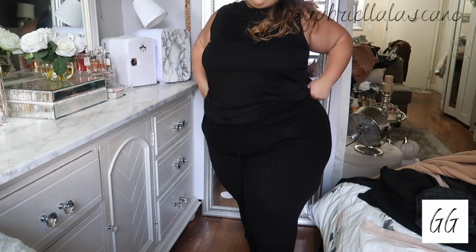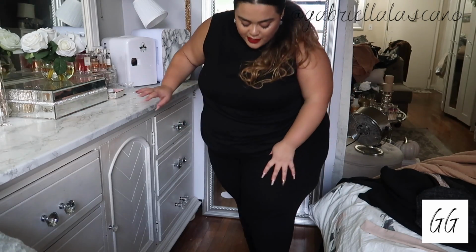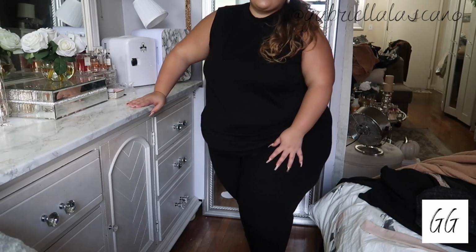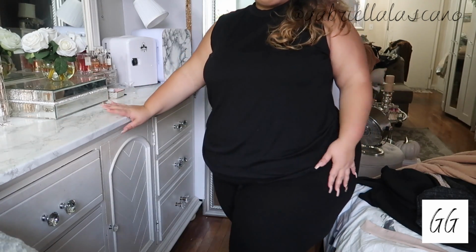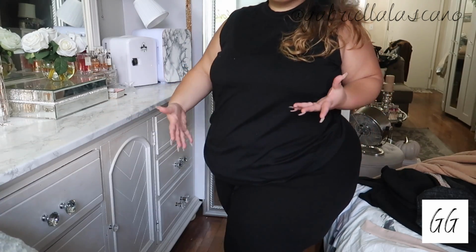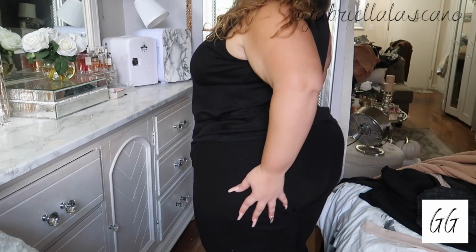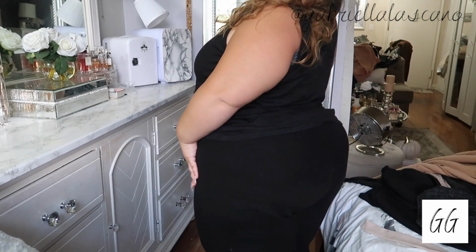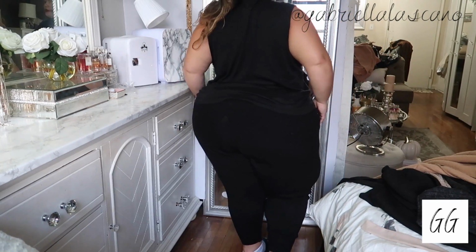So the first piece I have here is actually a pair of pants, and I absolutely love these. These are a loungewear kind of pant. They're not sweatpants, but they're not leggings. They're kind of woven, almost like what people wear as long johns, a loungewear material. I don't even know how to describe it, but it's almost like a light material sweatpant with a legging kind of style. And I absolutely love them.